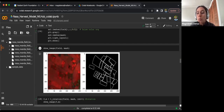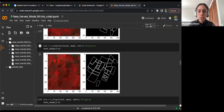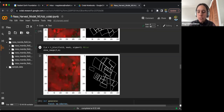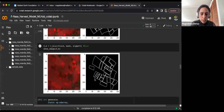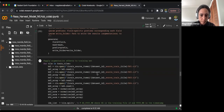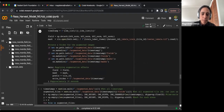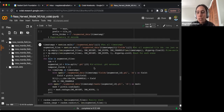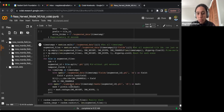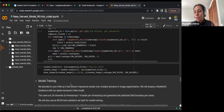And so on the right side you have what the actual field boundaries look like. So this is what we need you to predict. This is the original tile, and this is how it looks after going through the data augmentation piece, in this case using rotation, flipping, and blurring. So just padding our data set to make it a little larger so that we have more data points to run the model on. There's a couple of functions basically to generate the data augmentation and apply it to all of our data set. Very simple. And then in the end, just loading everything up into a large array with our X's and Y's: all of the satellite imagery and all of the timestamps and all of the masks for the field boundaries go in there. So that's that for the data prep for this piece.